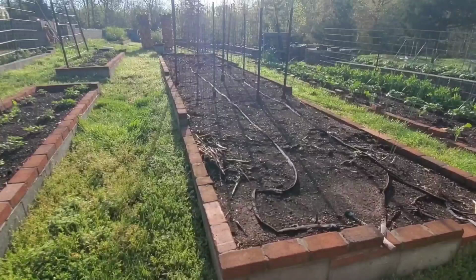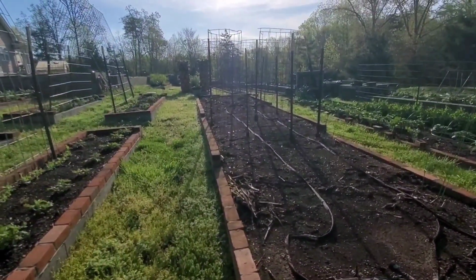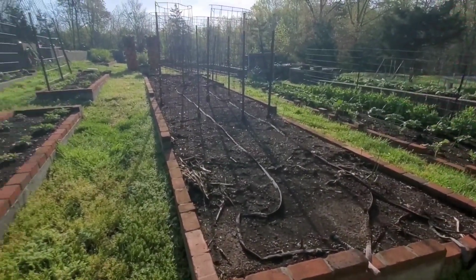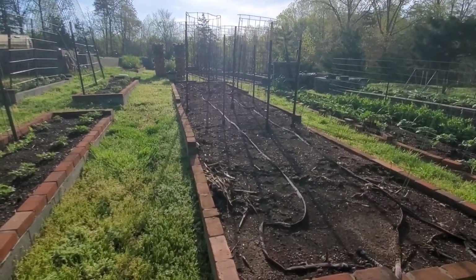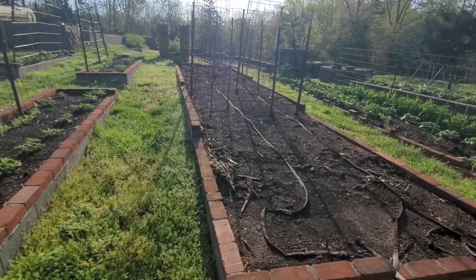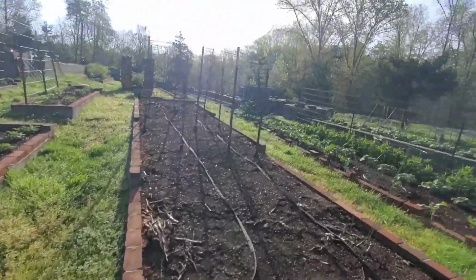Ground bed number 9 is completely empty right now. I've been laying out some water lines and putting up cages just to test my spacing. Oh, look, the storm knocked a cage over. I have not zip tied those yet. But the plans are peppers, tomatoes, and summer squash at the far end. Those are the current plans.